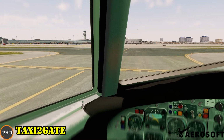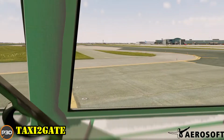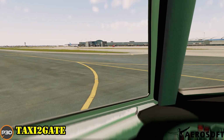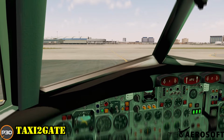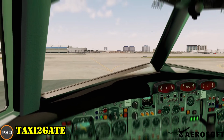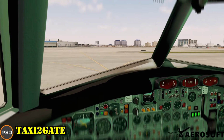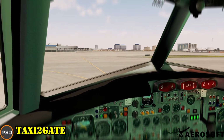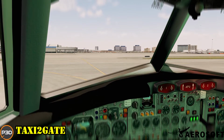I think I landed on the wrong way. Clear the runway, Caledonia 2404. Well, I need... Caledonia 2404, roger, thanks. I need taxi instructions here. Right, Delta... Oh, my life. That was the weirdest mega landing I've ever done in my life.